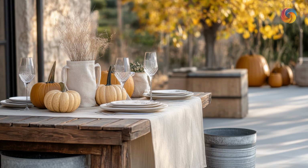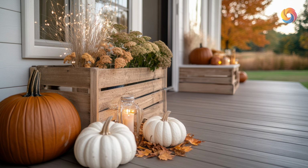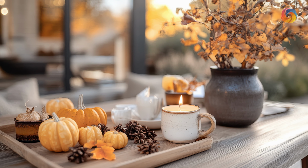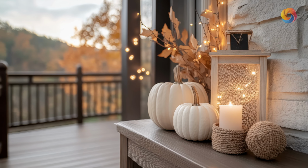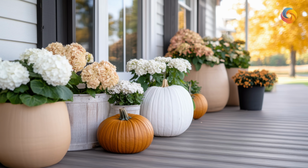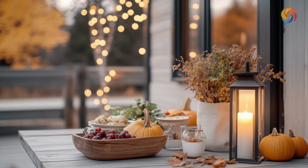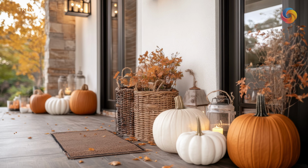Don't forget to mix in some miniature pumpkins for added charm and dimension. For a long-lasting display, choose pumpkins with intact stems and avoid those with soft spots or blemishes. Store them in a cool, dry place when not on display to extend their lifespan.